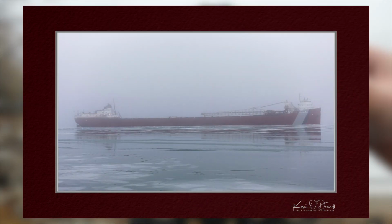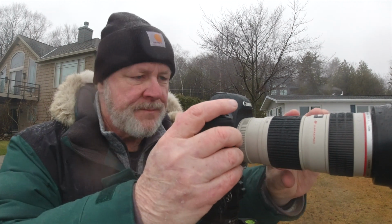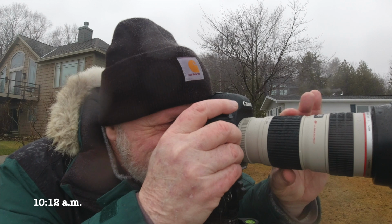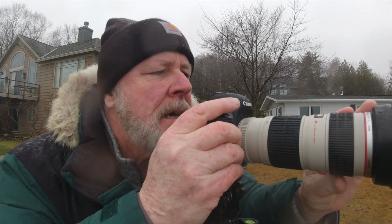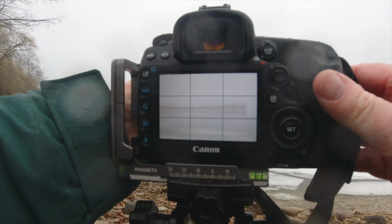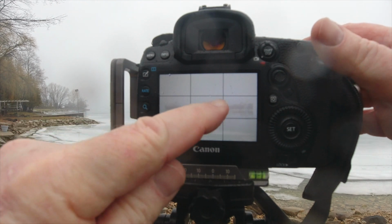The thick fog made for soft images, and a lack of contrast played havoc with the light metering and the autofocus. The scattered light eliminated nearly all the shadow detail, and about the best I could hope for were some profile images with subtle reflections on the clear ice.